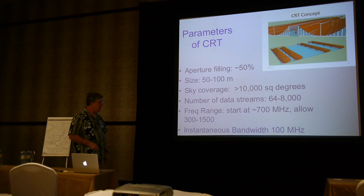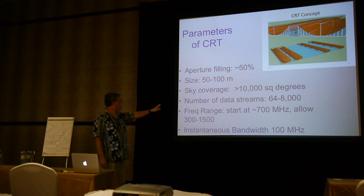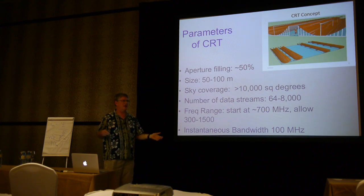So we collect the radiation with cylindrical troughs onto a line feed here, and there are antennas sampling the arriving wave along that line. It's assembled and reassembled in a computer. If I can explain basically how this works, if I have a wave coming down straight from above, it arrives in phase at all points along the line. So I just add it up in phase, no delays.